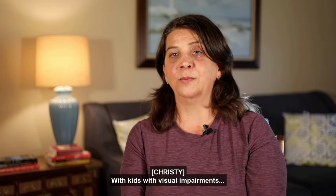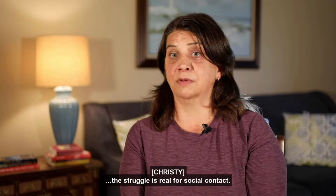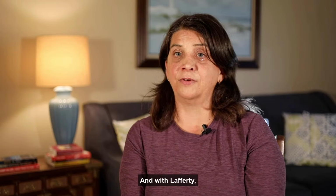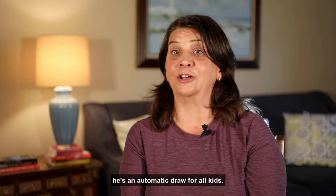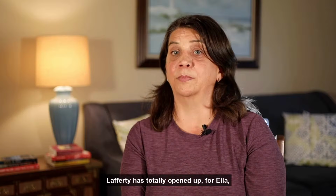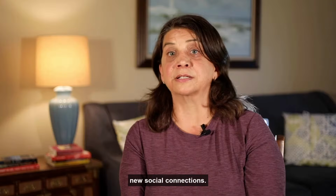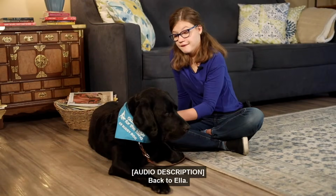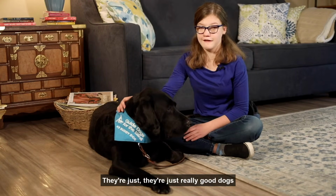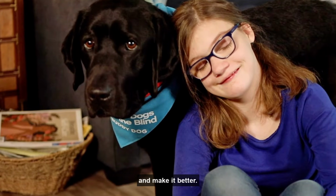With kids with visual impairments, Ella's mom, Christy McKerney: The struggle is real for social contact. It's hard to make friends sometimes. And with Lafferty, he's an automatic draw for all kids, which is wonderful. Lafferty has totally opened up, for Ella, new social connections. Back to Ella: I would recommend canine buddies. They're just really good dogs, and they can change a person's life and make it better.